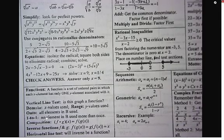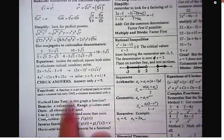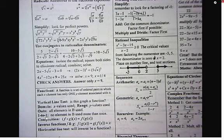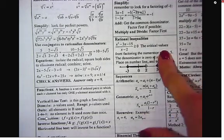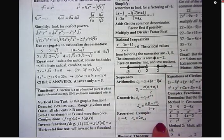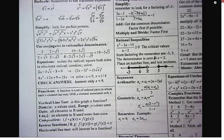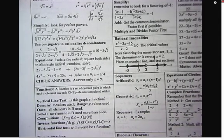Then on page 27, they give you a little review on radicals and simplifying and different types of functions. Those are all good. Working with rational functions and rational inequalities, that's all good. We won't do sequences or binomial theorem. That is BC. There is a chapter specifically about sequences and series. We'll use equations of circles and complex fractions.